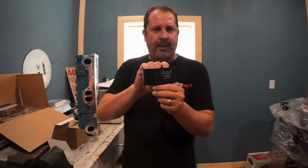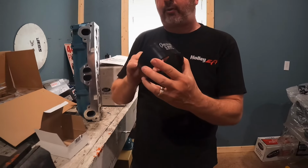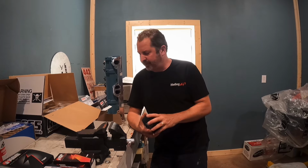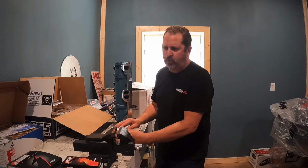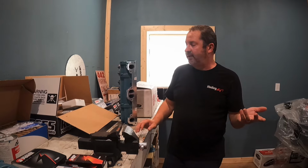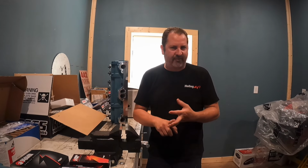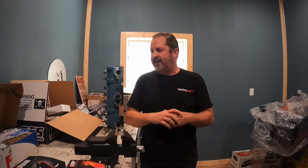This is obviously the 3.905 bore for our pistons, for the Pontiac. I have some other Pontiac rings, but they're all for your 389s and 400s. This is actually my first 350 build on a Pontiac. We've done plenty of the 389s and the 400s. I don't believe we've done a 421, and I don't believe we've done a 455 yet, but when we do one, I will buy those rings. I have a whole drawer set: small and big block Chrysler, tapered rings, Ford, Chevrolet, and Oldsmobile. So I'm still building up some of my Pontiac stuff.